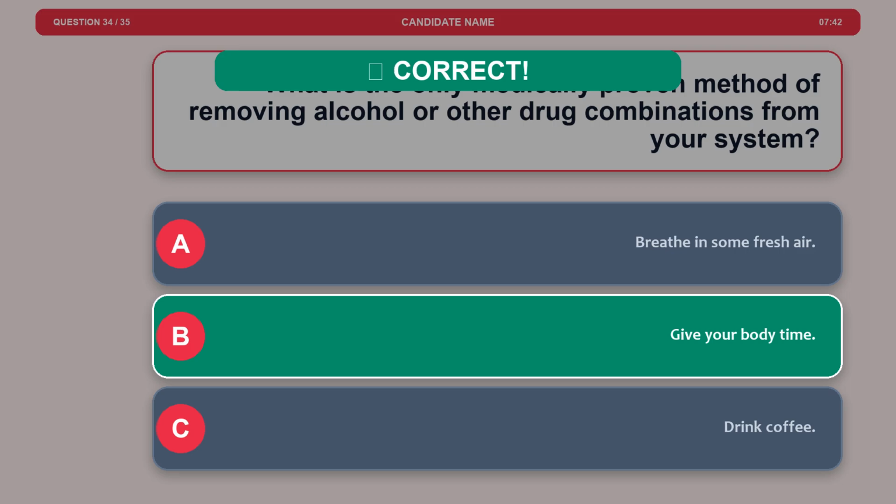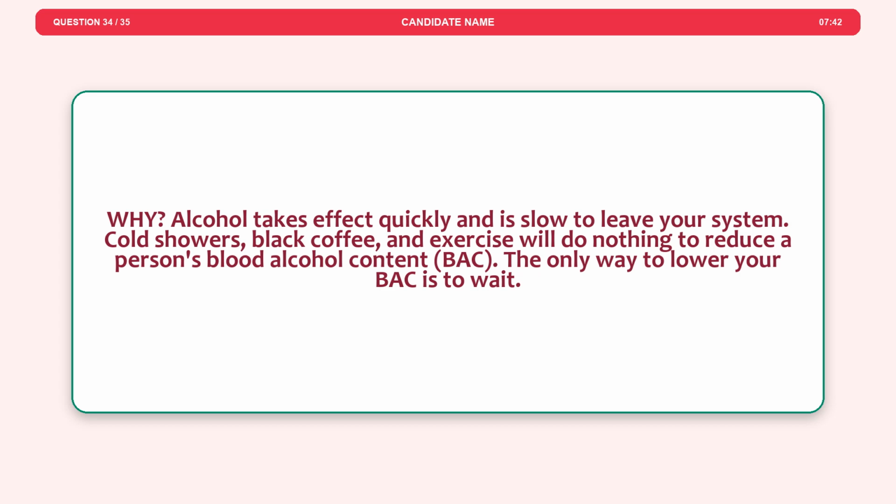The correct answer is option B. Give your body time. Explanation. Alcohol takes effect quickly and is slow to leave your system. Cold showers, black coffee, and exercise will do nothing to reduce a person's blood alcohol content, BAC. The only way to lower your BAC is to wait.